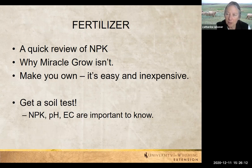And when I do the Master Gardener program, I teach my students how to make their own fertilizers because I think that's an important thing to know to do. And my attitude is if you're going to be a Master Gardener, you should know how to do this. If you're a vegetable gardener, you should know how to do this too.